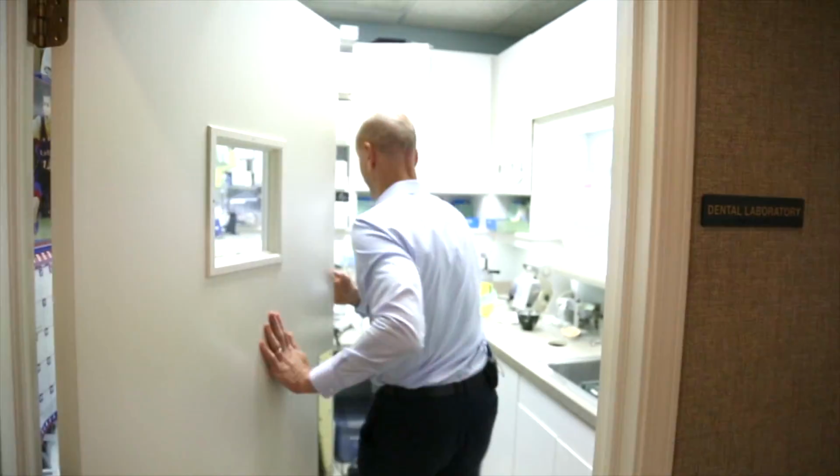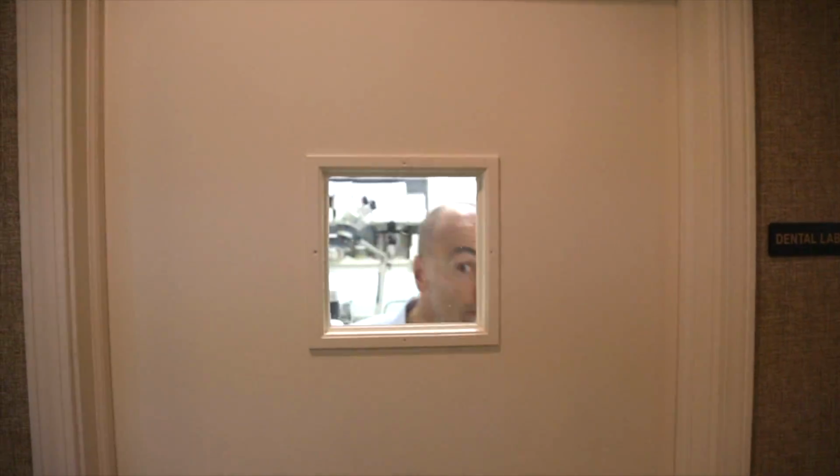You take the chart and you throw the chart like this. And so the person on the other end grabs the chart, and then what happens is the assistant runs in here and does one of these. You're kidding me, right? There's no tooth number on here, there's no dollar amount.